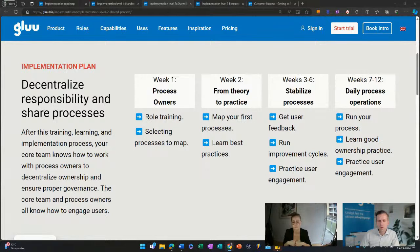Louise, maybe you could run us through some of the specific steps in this flow that we see, just a little flavor for what it really is. Sure. Role training. It's not about roles in swim lanes in processes. It's about understanding the role of the process owner in your organization. Again, we're back to the whole alignment of expectations.